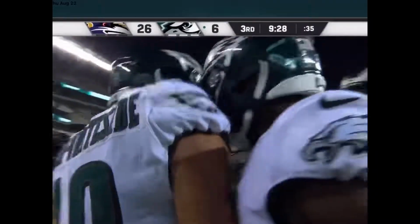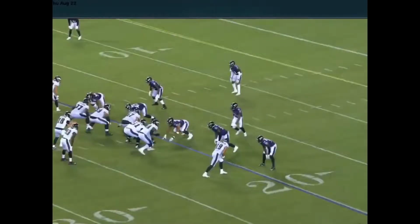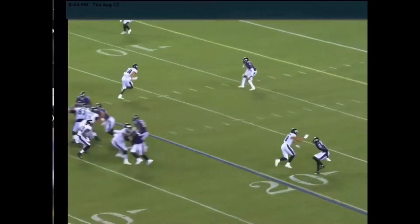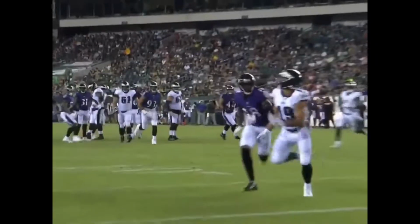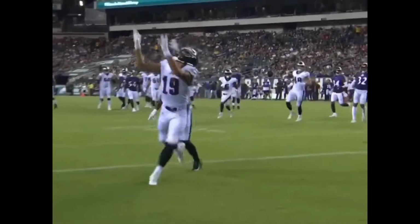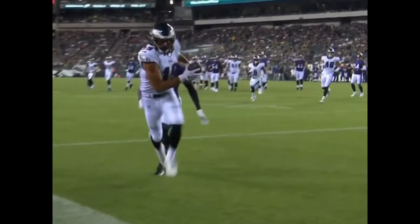First touchdown pass in an Eagles uniform for Josh McCown. Picked it up. Arthego Whiteside, bottom of your screen, inside release. That's a flag route, a seven pattern. Look at that throw in those hands. That is pretty.